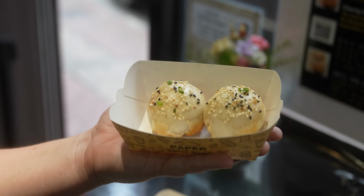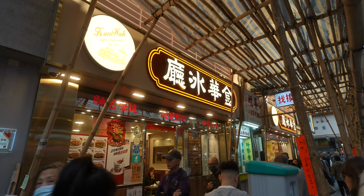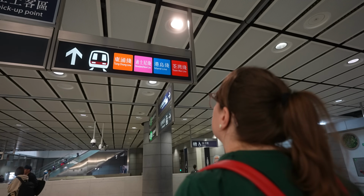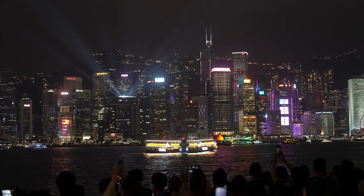We'll try some Michelin-rated fried buns, classic egg tarts, pantyhose milk tea from the stand that invented it, the best pineapple bun in the whole city, in a traditional Hong Kong diner. And guess what? Kitra's gonna eat some chicken feet. And we'll travel across the harbour to Kowloon, and we'll end the night on the promenade watching a show where the city's skyscrapers come to life. When you come with us on this adventure.